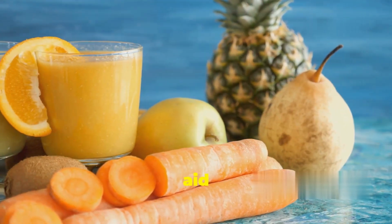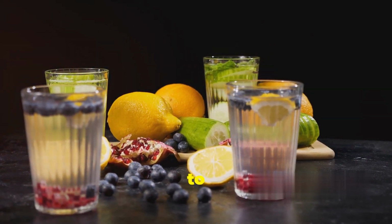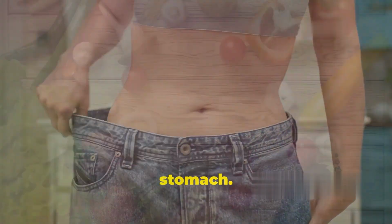These drinks can also aid in digestion. By flushing out your system, they allow your digestive system to work more efficiently. This can lead to reduced bloating and a flatter stomach.